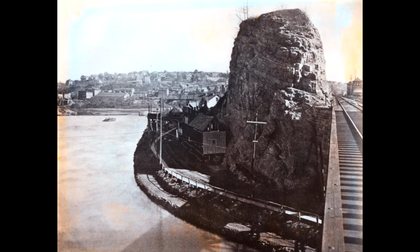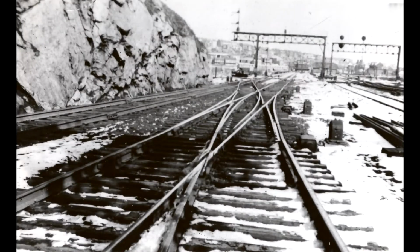We're on the Jersey Central Bridge looking east. Once there were 2 rock cuts here. Over time, all the rocks were cleared away. Looking east on the Central in 1949, there were 2 double slip switches for Lehigh and Hudson trains and a connection with the Lehigh Valley Railroad.